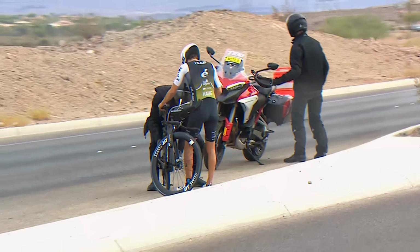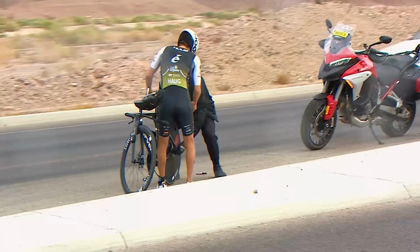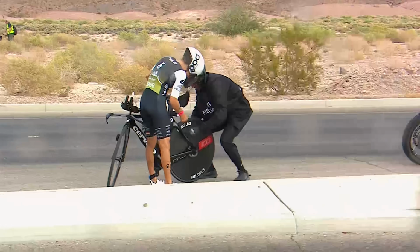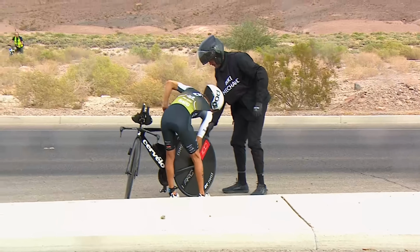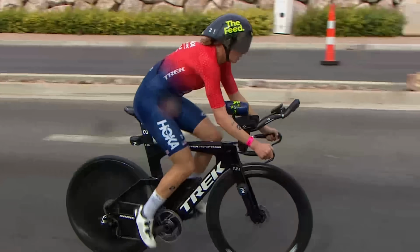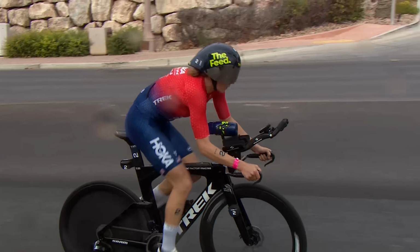This is exactly what you've seen, and we've got eyes on Annie Haug here. Oh, this is day done for Annie Haug. She'll be back over 12 minutes behind the lead by now, and clearly still having issues, not looking like she's about to start. She's trying to inflate the tyre right there. That is day done for Annie Haug.